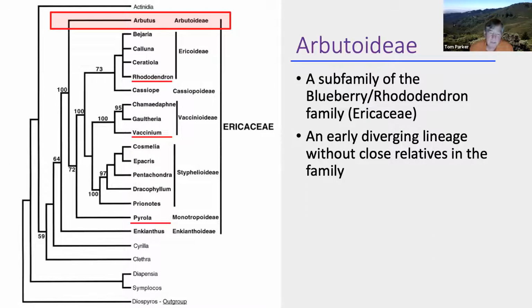So let's back up a little bit and think about manzanitas from the perspective of where they came from. Who are their close relatives? They're in a real small subfamily of the blueberry rhododendron family, the Ericaceae. That subfamily is called the Arbutoideae, and it's named after madrone, the genus Arbutus. Now, what I want you to notice is that it's an early diverging lineage, and it doesn't seem to have any close relatives in the family. The closest relatives seem to be monotropes, like pine drops or snow plant.